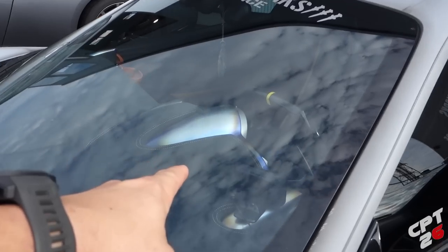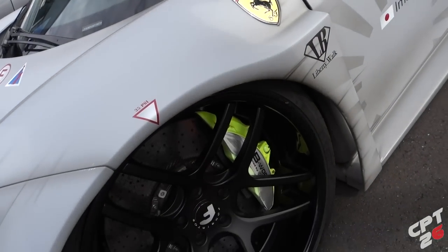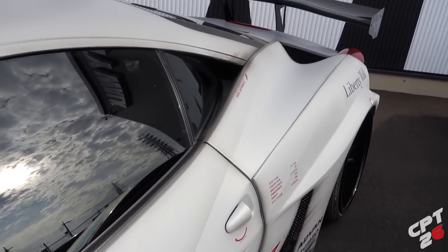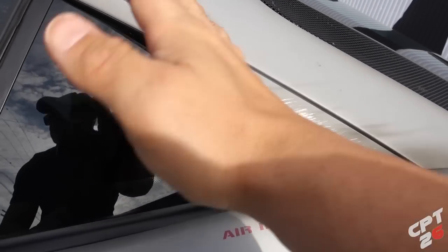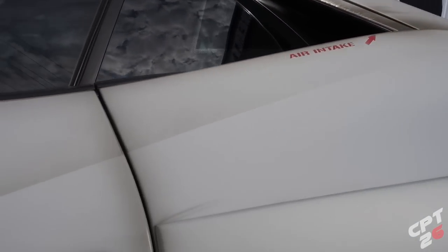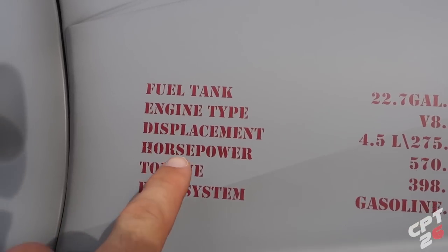Look, it's got 35 PSI on the wall. Oh my goodness. Oh, the inside too. It's airbrush. Wow. Yeah, we made it. That is cool. Dude, check this out. Like titanium. And look, it looks like the scrapes from the air coming in. Everything. That is awesome. Look, check that out, to unlatch. Danger, vehicle high power. Look at this.